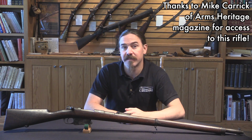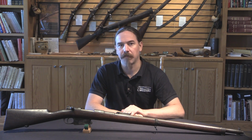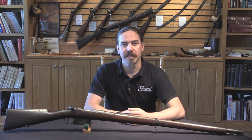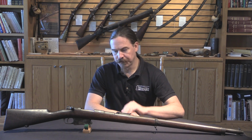I'm Ian McCollum, and today we're taking a look at a Belgian model of 1889 Mauser. These are notable because they're in fact the first smokeless powder Mauser rifles developed, the first ones actually purchased by anyone, I should say. This was the result of an extensive series of competitions and trials in Belgium looking for a new modern magazine-fed rifle.